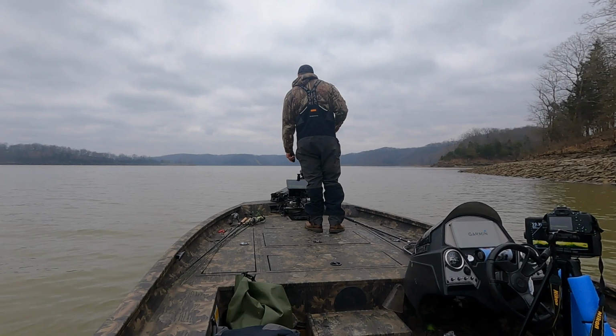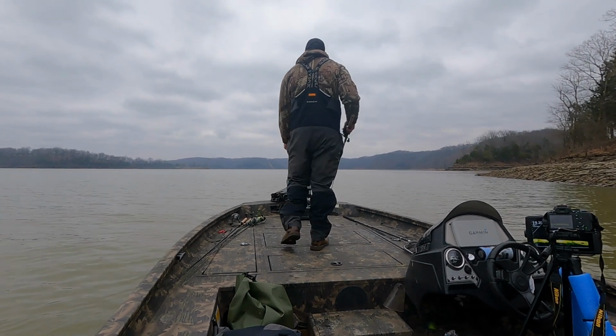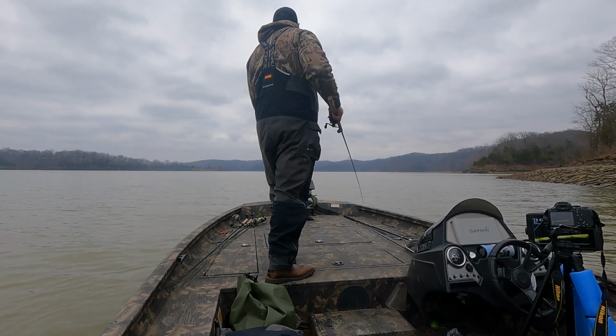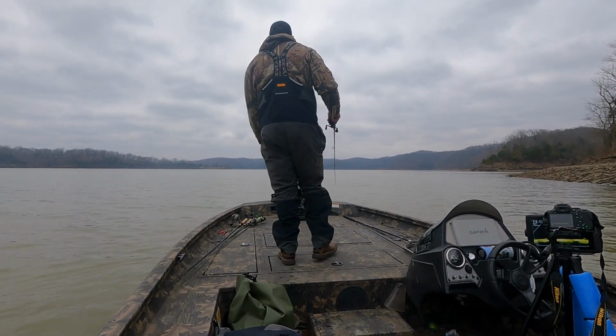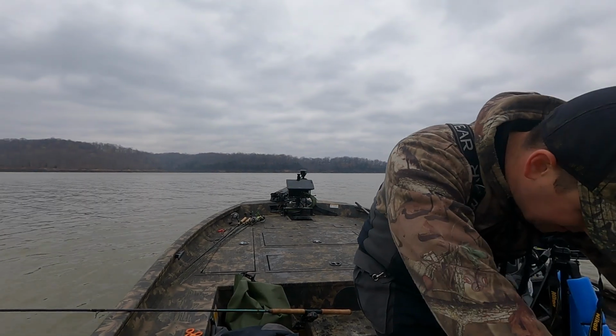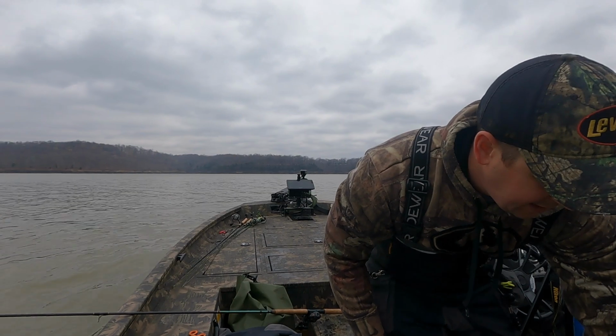So what I had to be able to do was I backed right up to the trolling motor and got my bait right down there on it. That's just another good fish. He was just hanging out right there on the bottom. I think that gets us to 7.